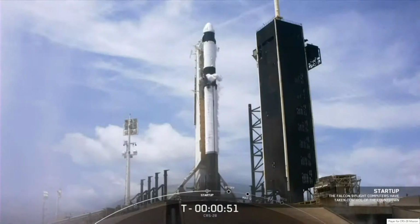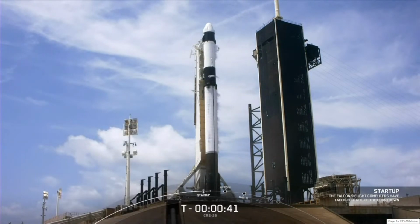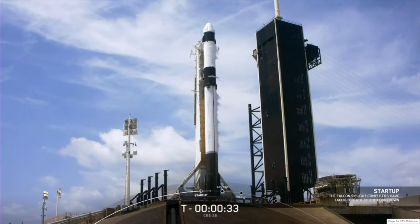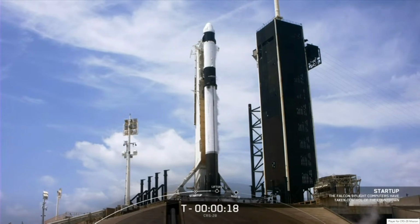At T-minus 45 seconds, we'll hear the SpaceX launch director verify go for launch. Go for launch. There you go. And at launch, the International Space Station will be flying 260 miles over the North Atlantic, south of St. John's, Newfoundland. T-minus 30 seconds.